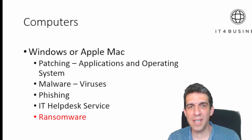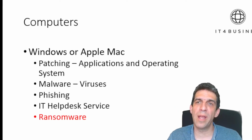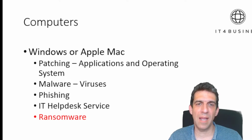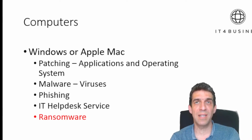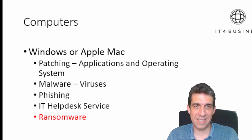Now, the newest kid on the block. This is the brand new item, ransomware. Ransomware attacks are the biggest threat hitting all businesses, big and small. And hot off the press, at last, there is a tool for protecting your computer against a ransomware attack. It's really important. It's really special. I'll come back to the exact details in a minute.